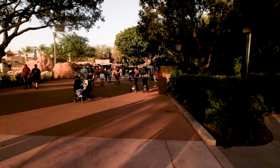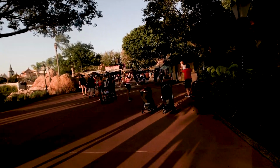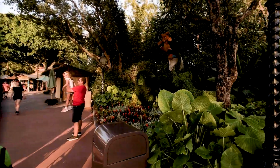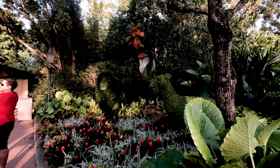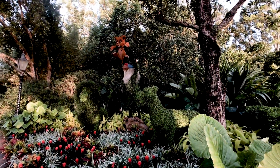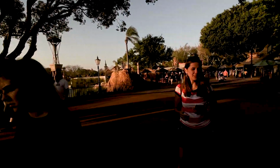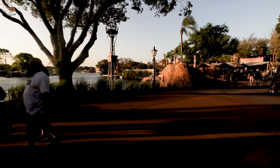And as we leave the German Pavilion and walk towards the China Pavilion, here's where we'll find the display of the Lion King, which is exactly the same spot from last year, so nothing different here. Now what I did notice is that Timon and Pumbaa, which used to be on this side, are not here.